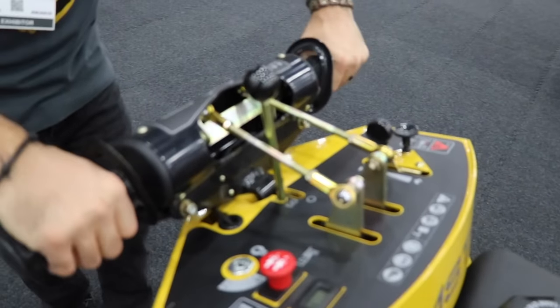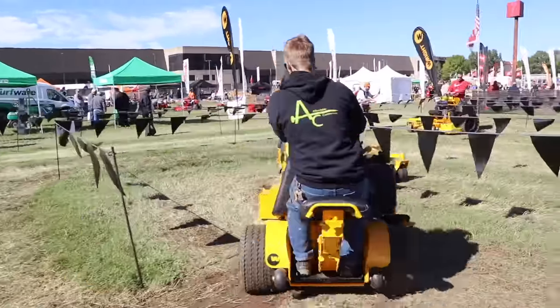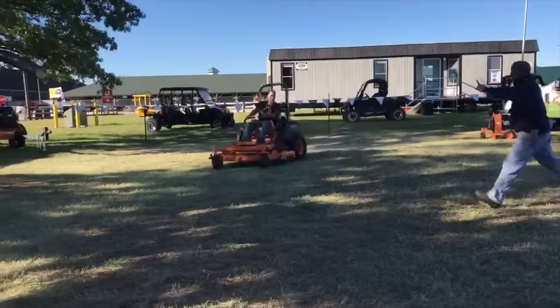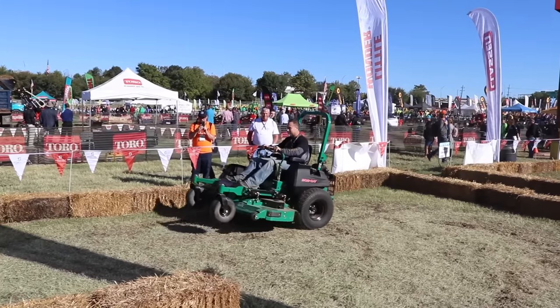What the heck are we looking at here? So I got kicked out of the Scag booth, told to leave. You're done. Shut it off. And it's the fault of the guys from Bobcat Turf.